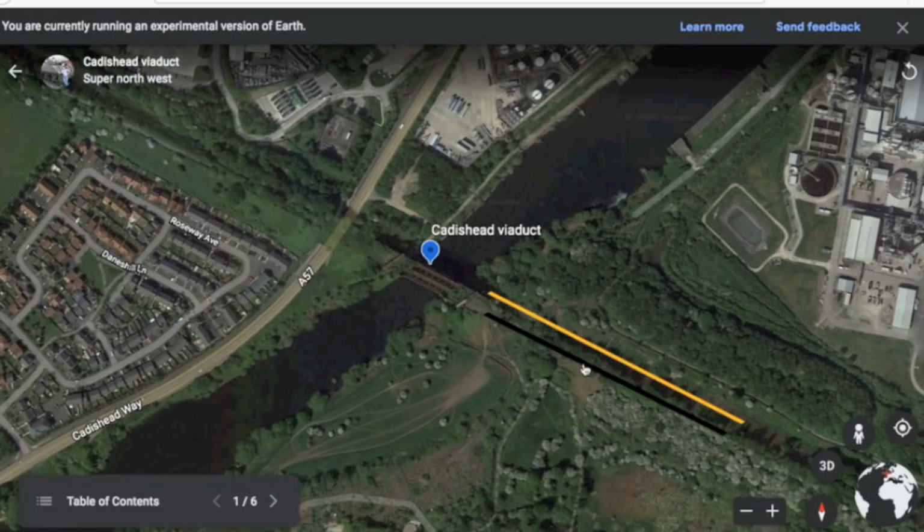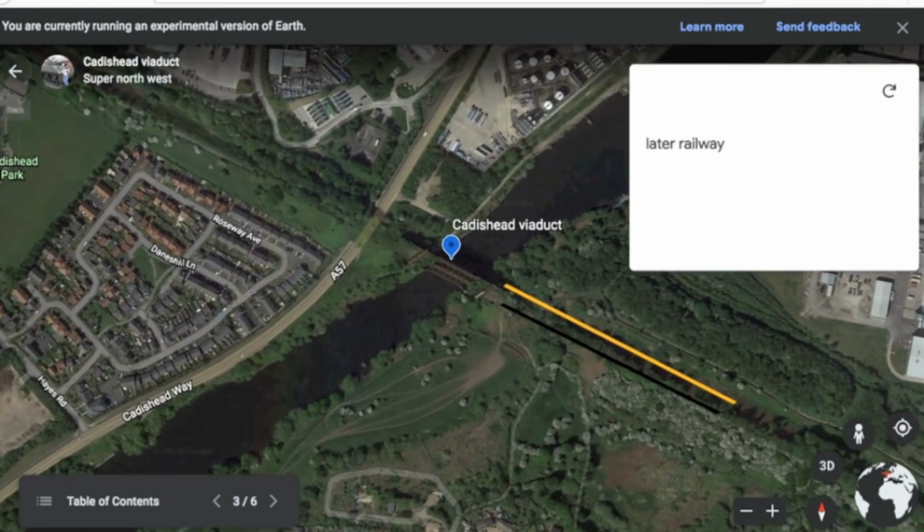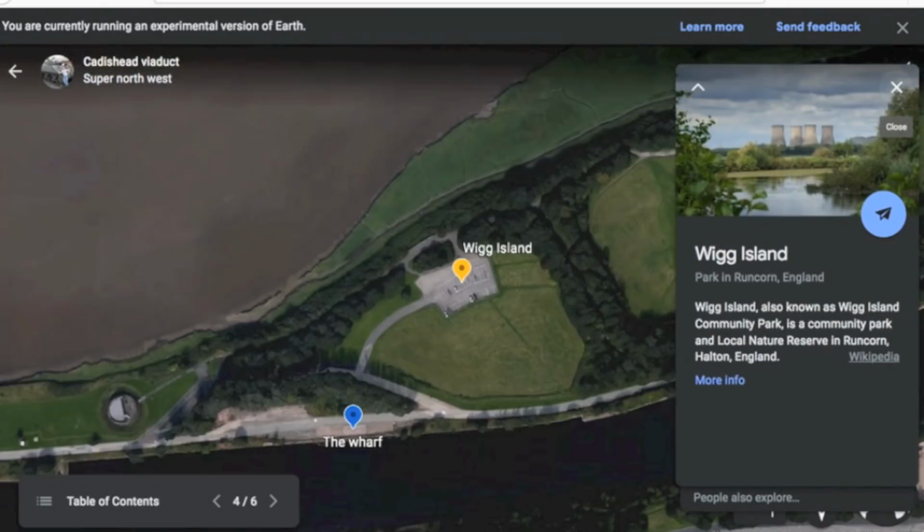In black we've got the main run up to the viaduct which clears the canal. Now this was built roughly 2 years before the canal was completed. Obviously it was built to coincide with the opening of the canal. But that's our first stop, and on to our second stop, which is a bit further down towards Runcorn.